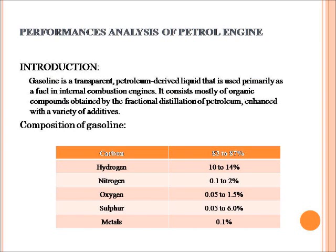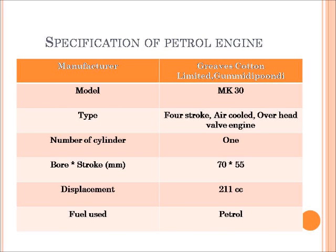Performance analysis of a petrol engine. Introduction. Gasoline is a transparent petroleum derived liquid that is used primarily as a fuel in the internal combustion engine. It consists mostly of organic compounds obtained by fractional distillation of petroleum enhanced with a variety of additives. This is the composition of gasoline fuel, which contains carbon, hydrogen, nitrogen, oxygen, sulfur, and metals.